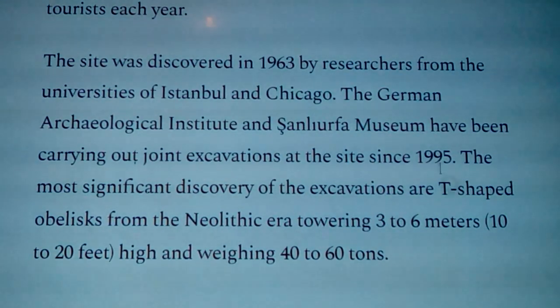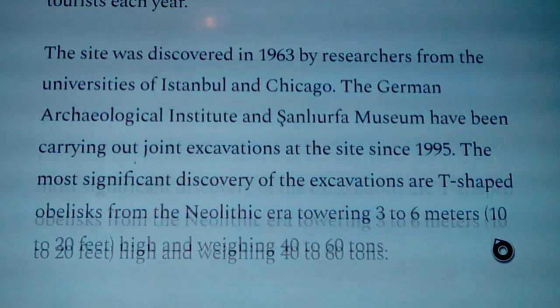The site was discovered in 1963 by researchers from the University of Istanbul in Chicago. The German Archaeological Institute and Sanliurfa Museum have been carrying out a joint excavation at the site since 1995, and that's with the person, Schmidt, that just passed away a couple of years ago, and they almost like posthumously are stopping a little bit, and then other people are trying to glean papers and things out of it, and knowledge.